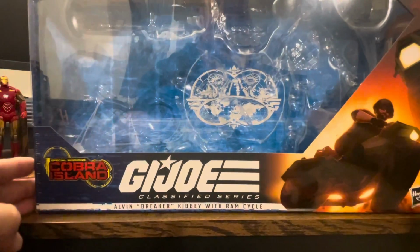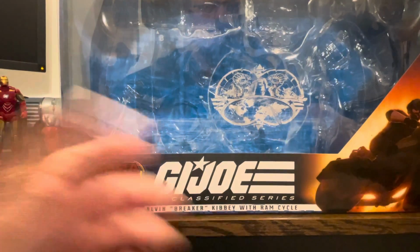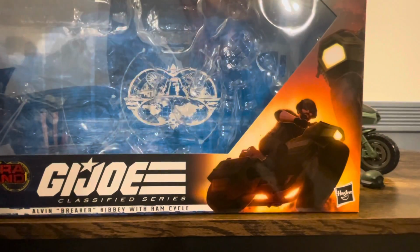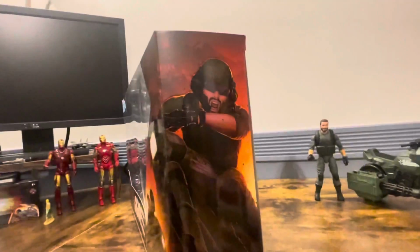All right, so another quick look at the box. Here we go. Cobra Island, G.I. Joe Classified, Elvin, Breaker, Kibby. I don't understand why they decided to do that with him. They did it also with Beachhead, I believe. I don't really need to know their full names. I know their full names if you gave them file cards, which, as we know, we're not getting. There's your picture of your Ram Cycle, and then you get the side art. Again, as I said, this thing is big.